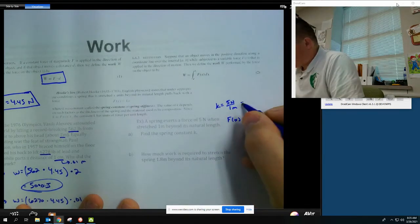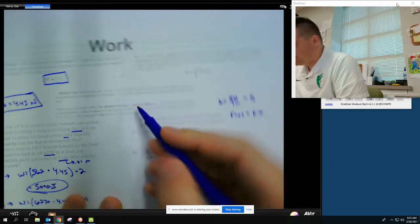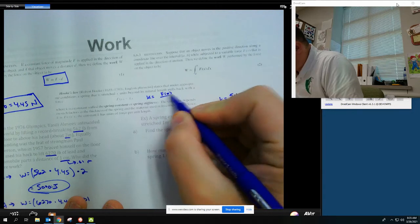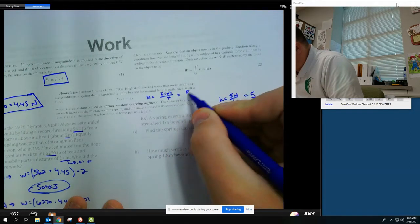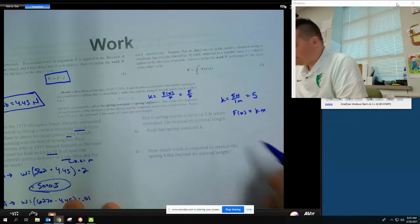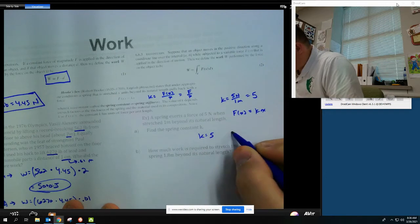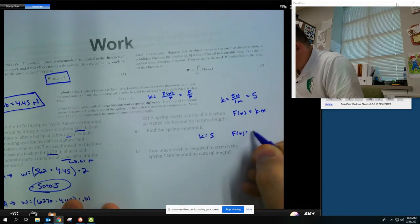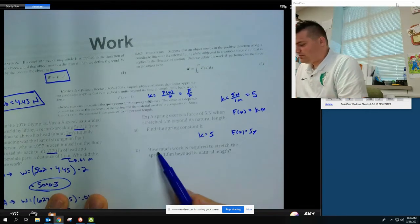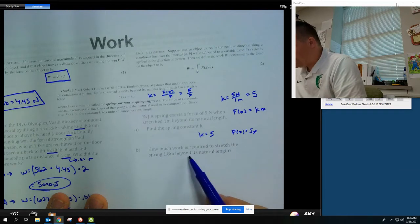So what does k equal? It equals 5. Because x is distance, we can always rewrite this as k equals F(x) over x, or in our case, just F over x. So what was the force? 5 newtons. So this function is 5x.